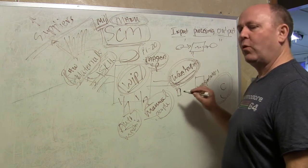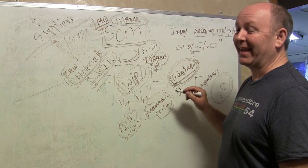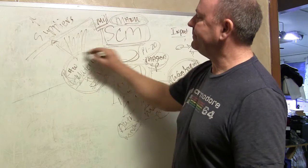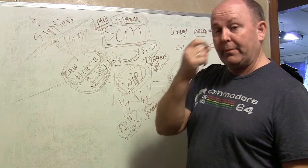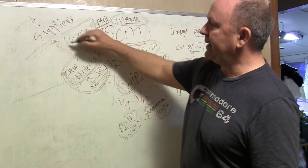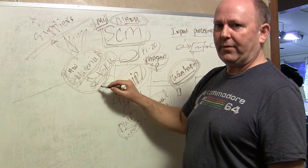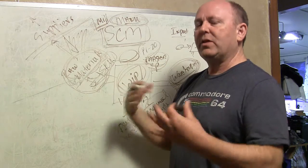Inventory turns, 40 or more per year. That was the old school thinking. Now it's probably higher. Your raw materials, there's techniques. There's Kanban. It basically says let your suppliers and vendors manage your inventory levels instead of you always having to say, what's my reorder point?